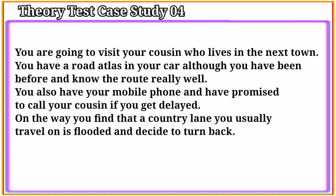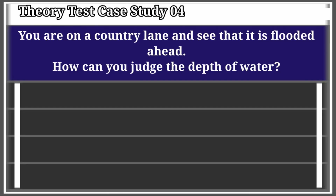Theory test case study example 4. You are going to visit your cousin who lives in the next town. You have a road atlas in your car, although you have been before and know the route really well. You also have your mobile phone and have promised to call your cousin if you get delayed. On the way you find that a country lane you usually travel on is flooded and decide to turn back.